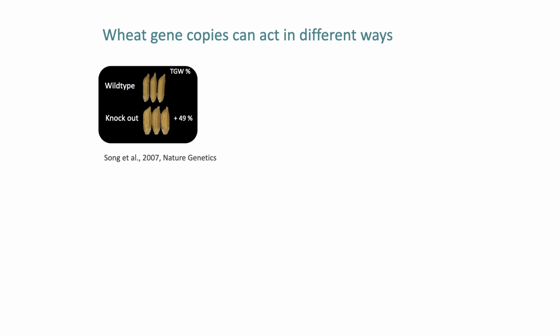If we take a step back and move to a diploid like rice, rice only has one set of each gene, just like we do as humans. In rice, if we knock out a particular gene called grain width 2 that affects the width of the rice grain, you can see that by knocking it out, you get a huge increase in grain width.